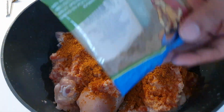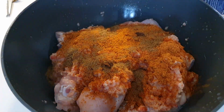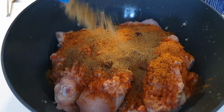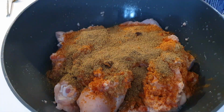Then I'm going to add some cumin powder. This will just augment the flavor a little bit. And you can, as a general rule, add about two teaspoons of everything that I'm adding. I don't measure because this is how most Pakistanis cook. We don't really measure our spices. We just go by feel.